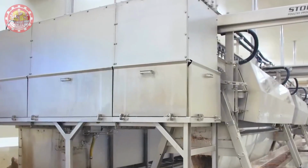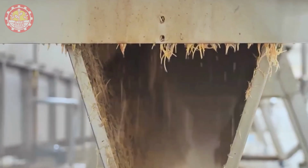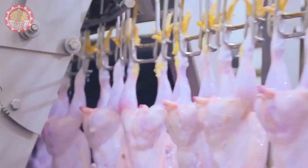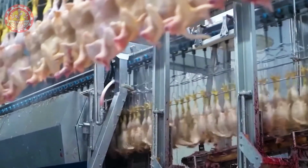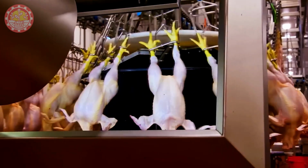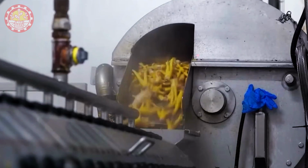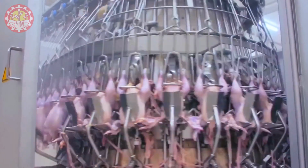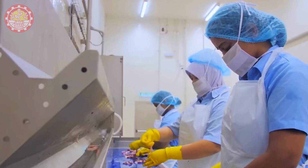Once stunned, the chickens move to high-speed automated butchering machines. These advanced robotic systems make precise cuts, ensuring minimal waste while maintaining perfectly portioned pieces. Instead of manual cutting, these machines use laser-guided blades to separate each part with extreme accuracy. This ensures consistency in every single KFC tender.